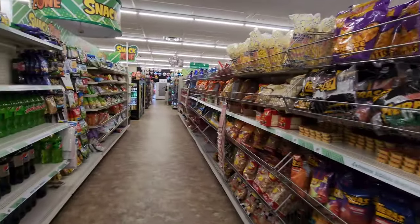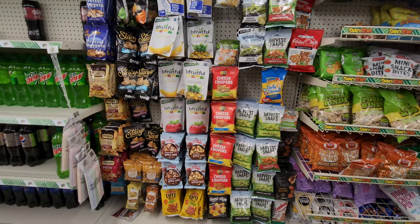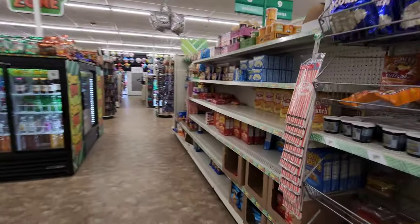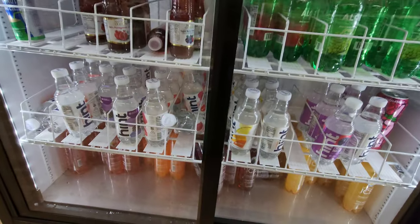Got a lot of chips, too. More chips. Cheese Crispers. Cool. I like this store. This one's nice. They got beverages up here, cold ones. You could drink on your way. I'm probably going to grab one.